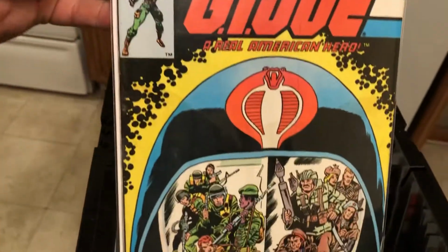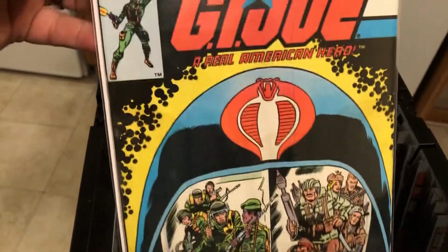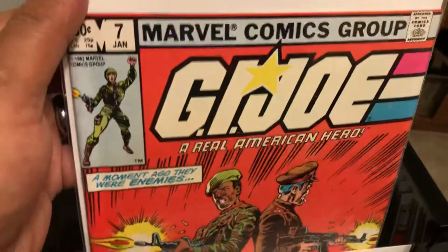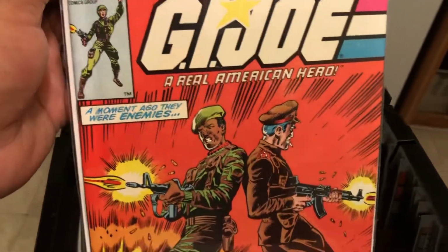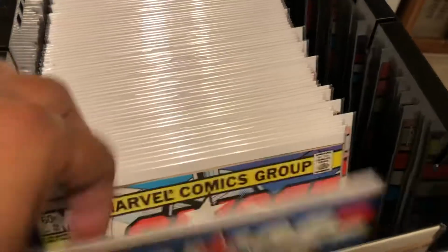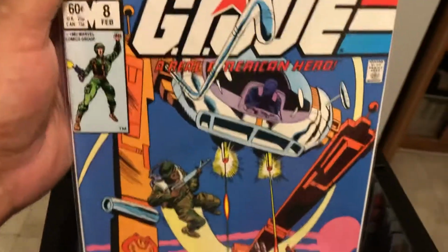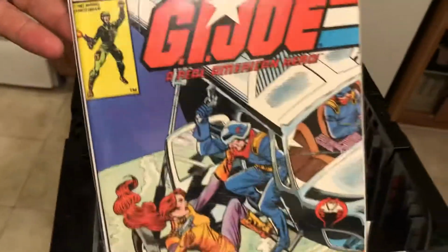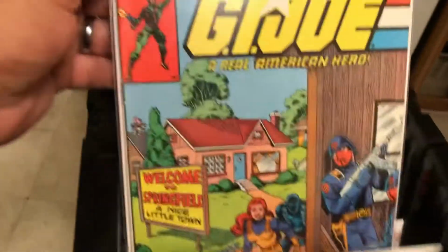6. Okay, this was introducing the Russian October Guard force, which is the counterpart for the Russians versus the American G.I. Joe team. So much action on these covers. They just made you want to read them.